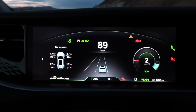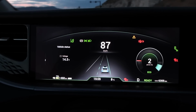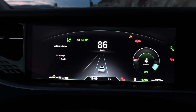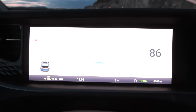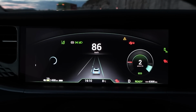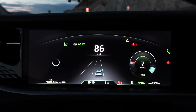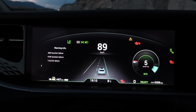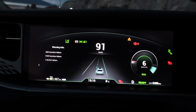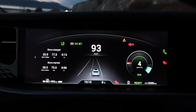Okay, and here we have some tire pressure, that's good. And then, why not show the 12 volt battery voltage, and then this is some weird AR stuff. And then we are back here. This is supposed to be the map, which is just spinning and spinning. Oh, I'm not paying attention to the speed. Oh shit, and then we're back here. Oh wait, that was the warnings. And then this one, we're back here.